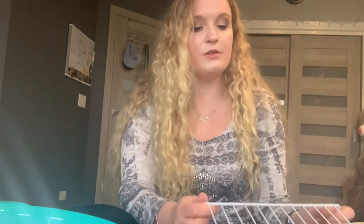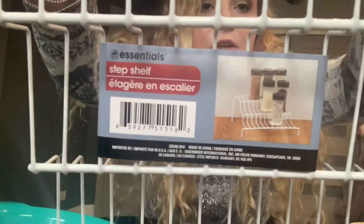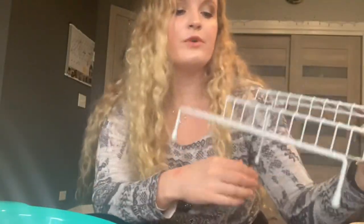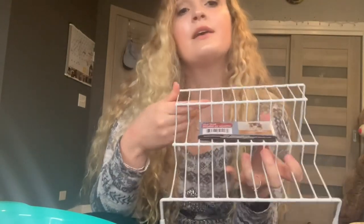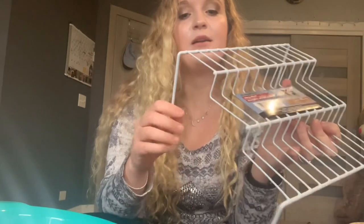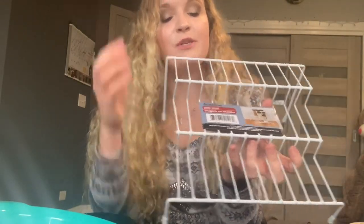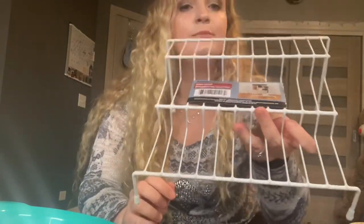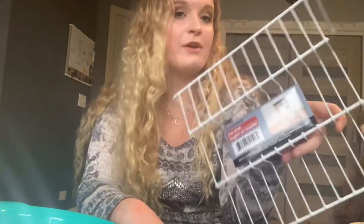This is from Dollar Tree as well. It's one of these little step shelves. You could use it for spices. See how they show that? So I wanted to get more of these, but a lot of the times in the Dollar Tree, they're bent. So it's not that high quality material. I feel like they would bend easily, especially if they're thrown on the shelf or people throw them around. So I only got the one, but they usually do have these in stock. So I will be picking up more of these whenever I can find them.